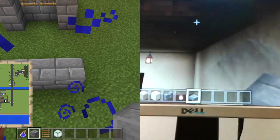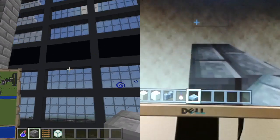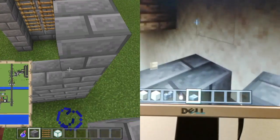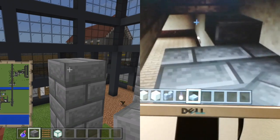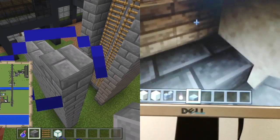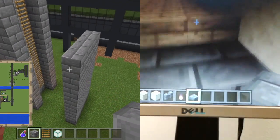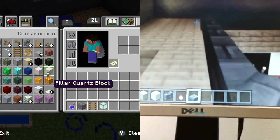I want to have this come all the way up to... Actually, I don't think I'm gonna do this. Actually, I will do this on the first two floors, because... Okay, I'll have this go up to here. Alrighty, so there we go. So that's the basic elevator lobby design, so now let's start planning out the lobby.